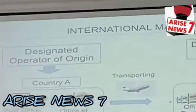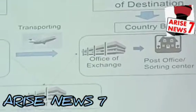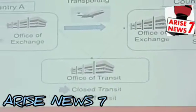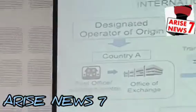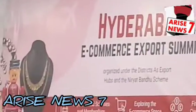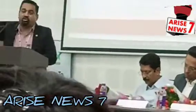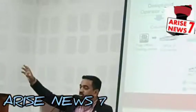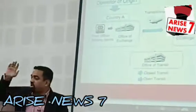If it is to other countries, it will go to the Office of Exchange at Mumbai, Chennai, Delhi, Calcutta. These are the 4 other Offices of Exchange. Apart from the 7 countries, anything for other countries will go to this Office of Exchange. From there, again it will go to the Office of Exchange of that country, that is Australia, US, UK, whatever. From there, it will go to the post office. From the post office, either it is home delivery or you have to come to the post office.